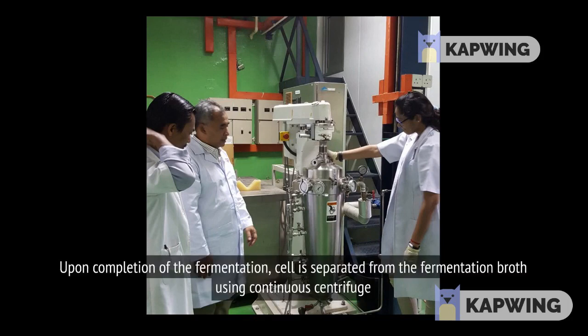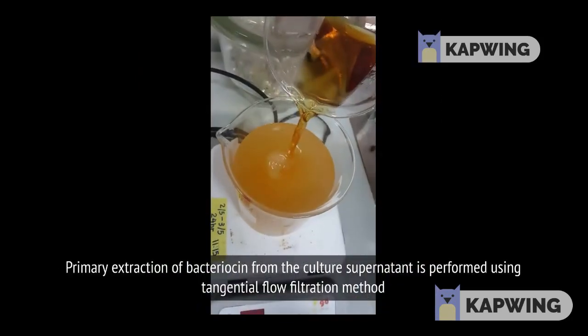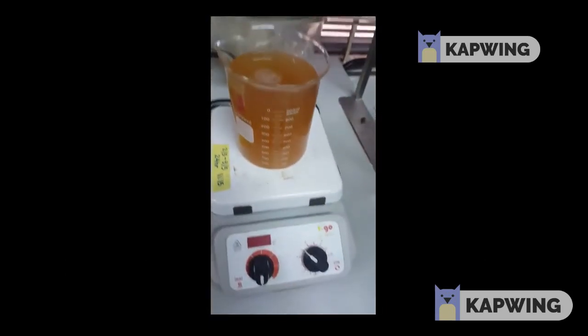Upon completion of the fermentation, cells are separated from the fermentation broth using a continuous centrifuge. Primary extraction of bacteriocin from the culture supernatant is performed using the tangential flow filtration method.